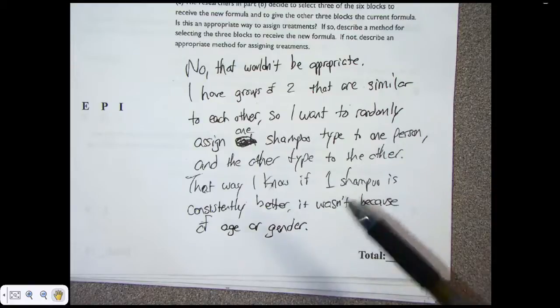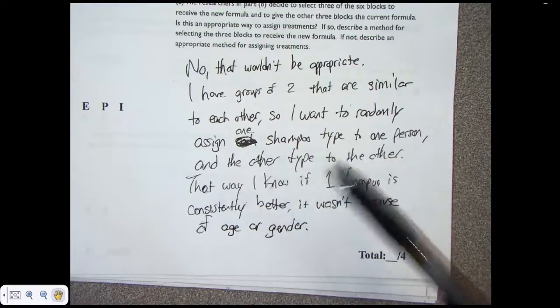Is anybody still writing this down? So for 2005B, the mosquito one, part A is completely randomized. That's like the easiest type. That's the first thing we learned. It's like half do one thing, half do the other. For the matched pairs, think about what's the most similar to one of a person's forearms.